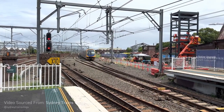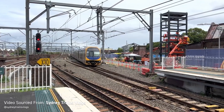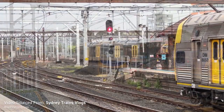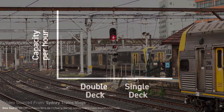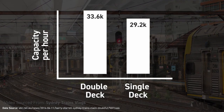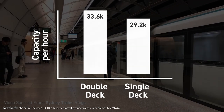But when the ABC's fact-check team looked into it, they did find that despite the lower frequencies, double-decker trains were still able to carry at least slightly more people than their single-deck equivalents. They found that with improved signalling, the double-decker train lines could move a maximum of 33,000 people per hour, compared to 29,000 for single-deck trains.